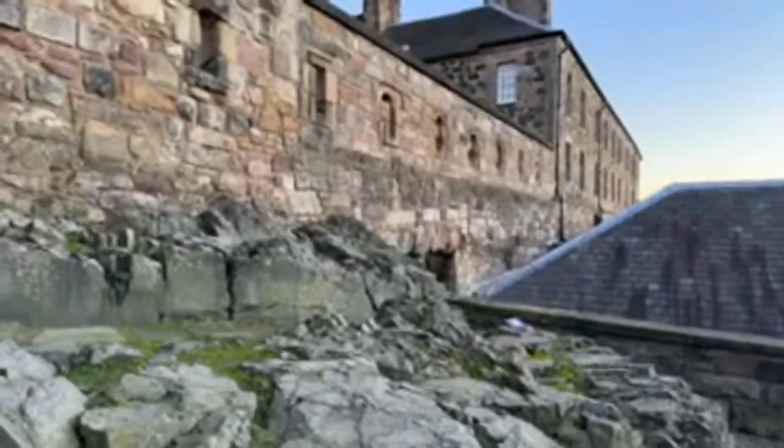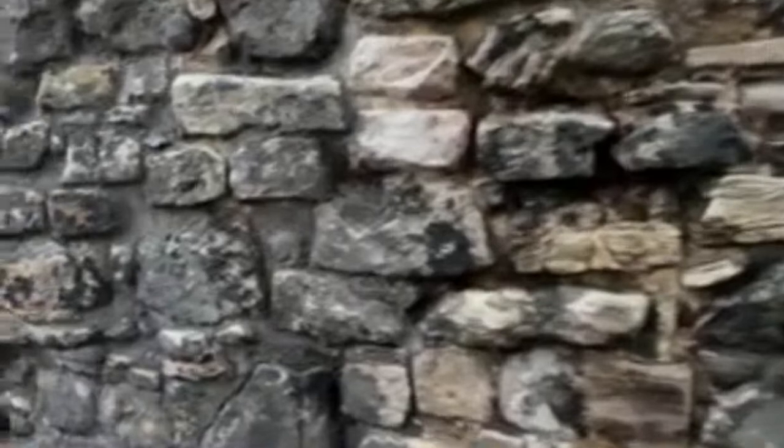Look, the rock is here, and all the way, look at that, how beautifully these boulders are laid. They build the foundation on top of the rock. It's the foundation, and the wall is sitting right on top of the rock. You can see, look at that.